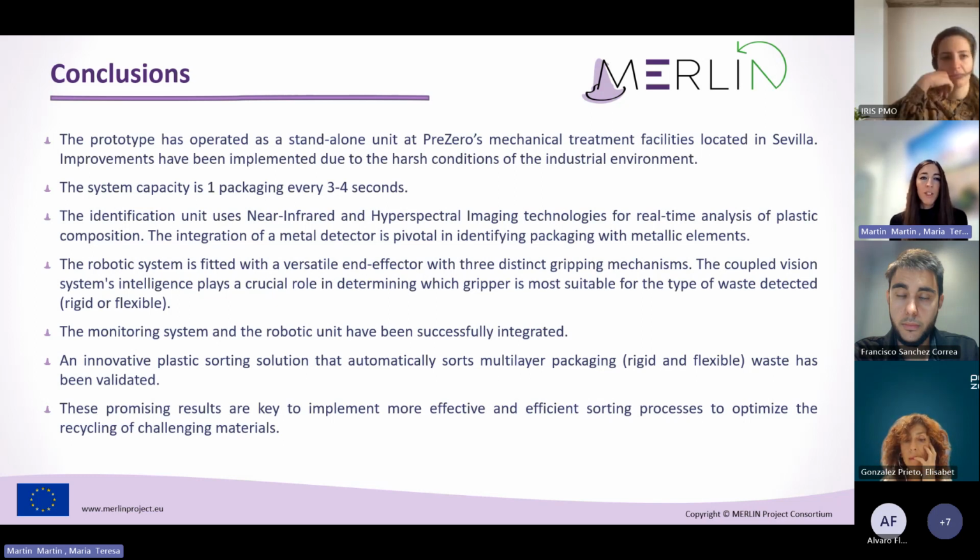From the robotic system, we can say that it's fit with a versatile end effector with 3 distinct gripping mechanisms, and the coupled vision system's intelligence plays a crucial role in determining which gripper is most suitable for the type of waste detected. As Alvaro explained before, it depends if it is rigid or flexible.